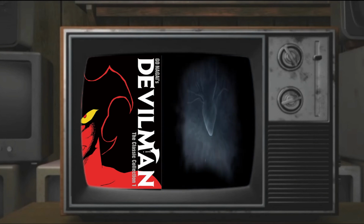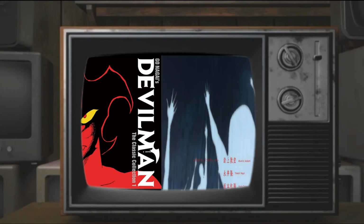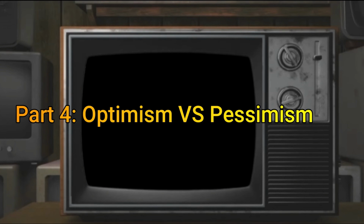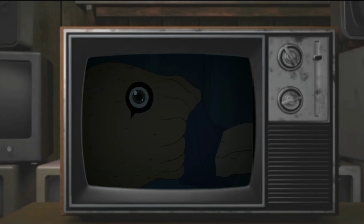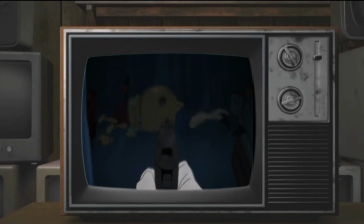While you can take many of the same themes and messages from both versions of the series, there is still a key difference between the two, and that is the way that Akira ultimately views humanity by the end of the series. Part 4. Optimism versus Pessimism. The story of Devilman to many people doesn't exactly come off as an incredibly optimistic one, but the endings of both each reflect a little differently to me. It could honestly just be the way I interpreted them, but please allow me to explain why.